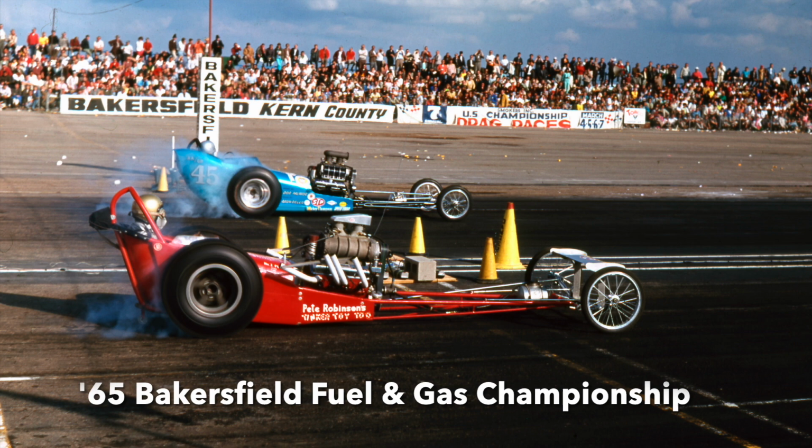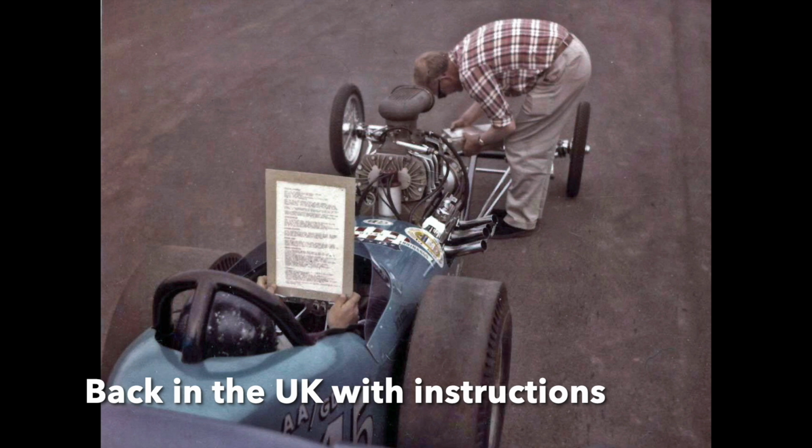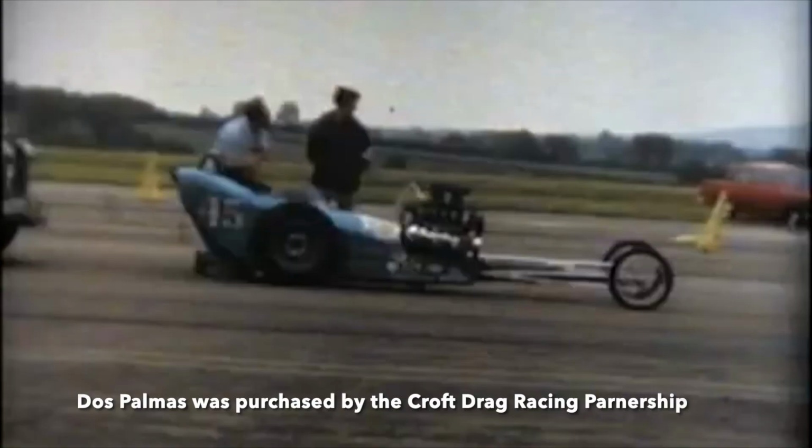Bob also raced at the Bakersfield Fuel and Gas Championship before the car was shipped back to England, where it was purchased by the Croft Drag Racing Partnership. Unfortunately, they didn't have huge success with the car, and it was eventually parked.